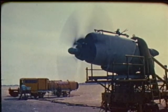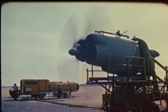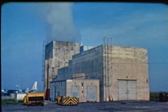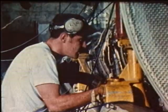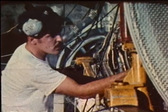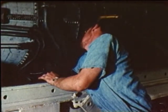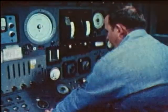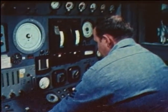Test cell generally simulates flight conditions. It's purely a simulation. The test center maintains a wide variety of ground testing and maintenance equipment. But most of the testing done here must be done under the same environment which exists where the system will be used, out in the fleet.